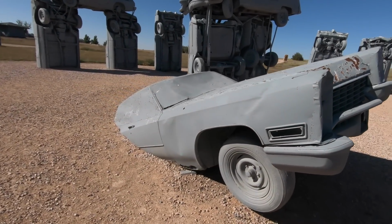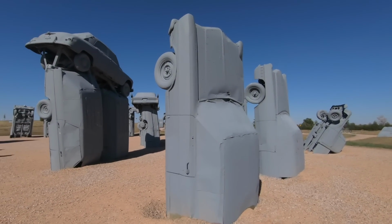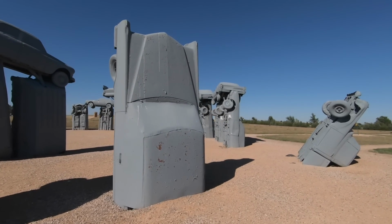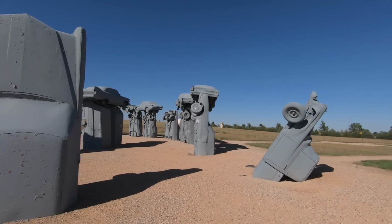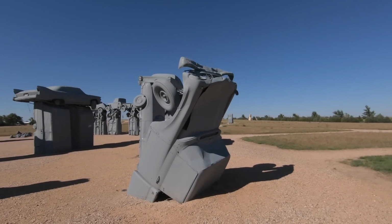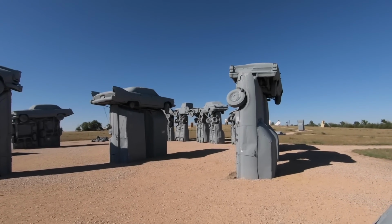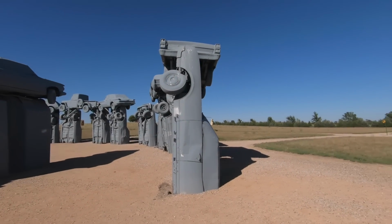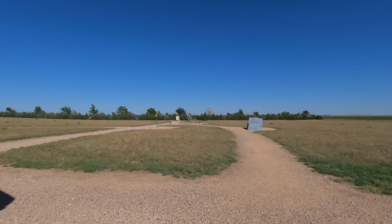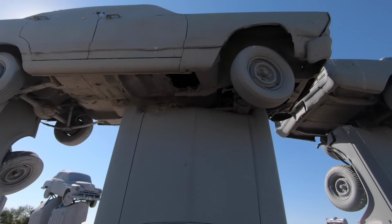Very strange place. I know that there are some other places in the country that have similar type of attractions. I believe there's one in Arizona that you can actually spray paint the cars. This you can't. They don't want you doing anything of the sort here. But this place is graffiti free. And then off the way out there, there's some other strange kind of sculptures. But yeah, this is very hot today.